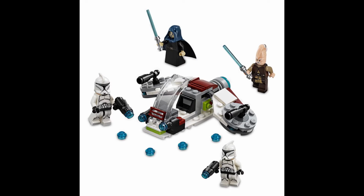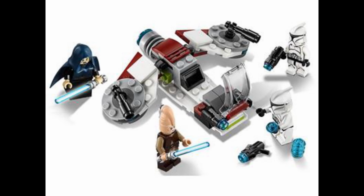And sure, I wouldn't buy tons of these, but I don't think it's a battle pack that you're supposed to buy tons of. It's a really nice build, and it's a solid build, and it's got excellent minifigures from my perspective, and I just think it's such a cool set that I personally really enjoy.